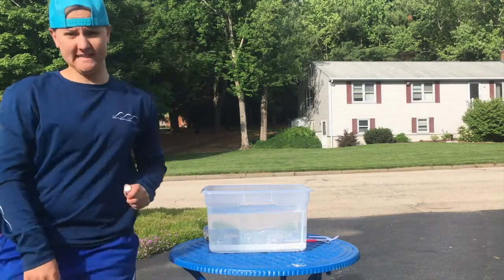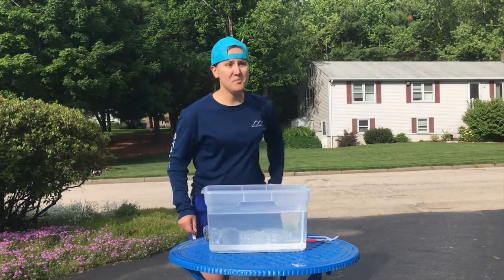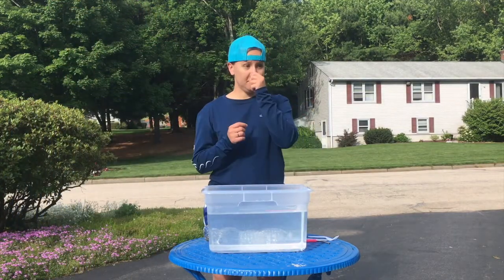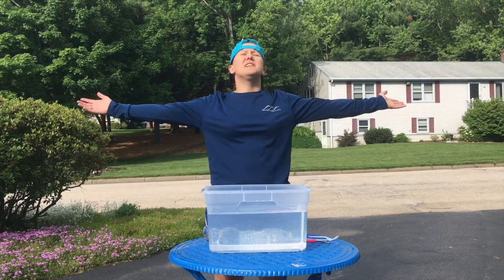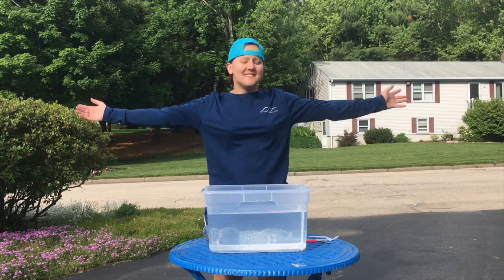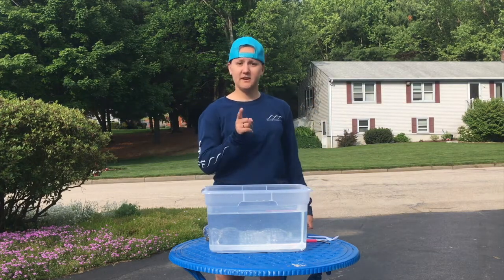You can think of positive buoyancy as something that floats. So if you were out in your pool and you're floating, you're feeling positive, soaking in those sun rays. Positive buoyancy means you're gonna float.